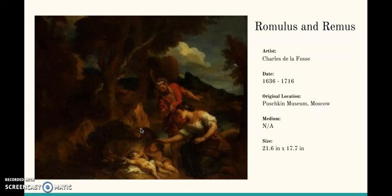Here we have another painting. It is Romulus and Remus. It's about the two twins, but in this painting they are breastfeeding on a wolf. This painting was created by Charles de la Fosse around 1636 and 1716. It was hung in the Pushkin Museum in Moscow, and it signifies that there are plenty of paintings resembling this myth, which shows that it was alive and strong within the Roman culture.